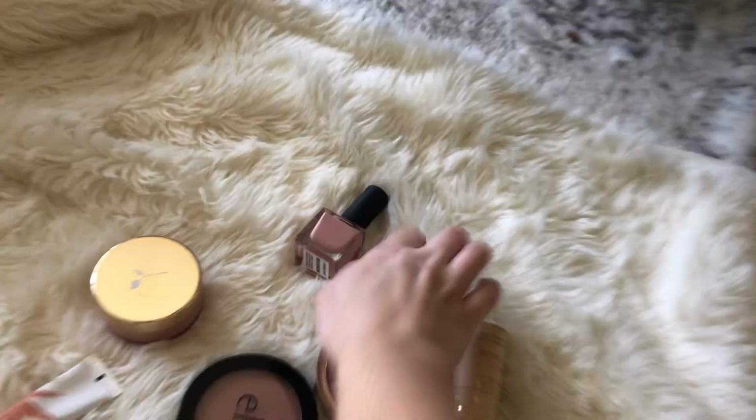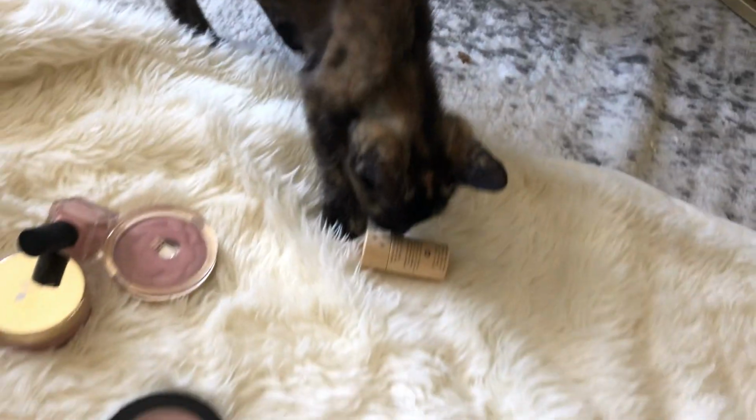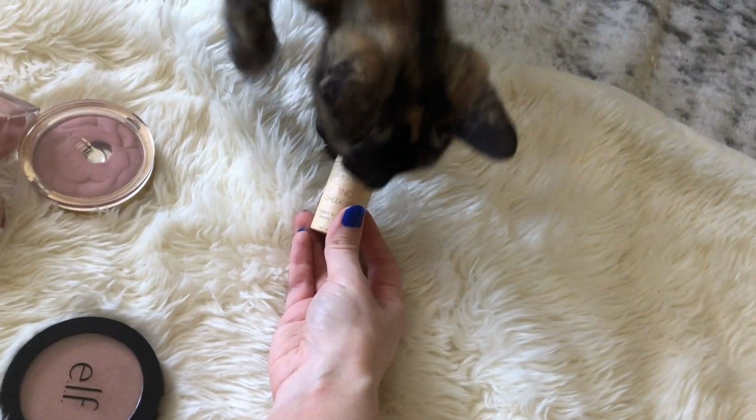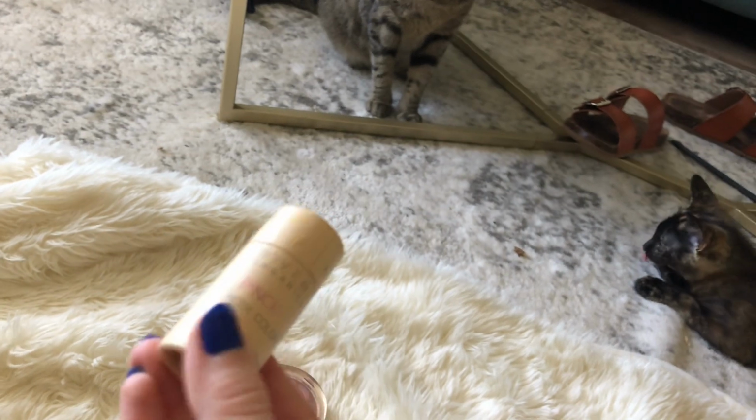All right, here's our blush options. Tala. Oh, Elaine went for the River Organics. Okay. Is this the one we want? Oh, yeah. All right, I think we're gonna go with River Organics. This is the one that Elaine went straight to.